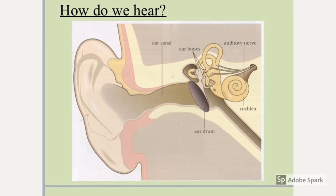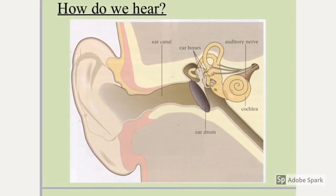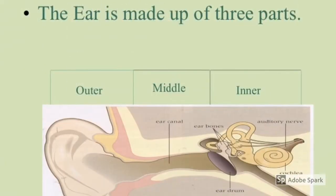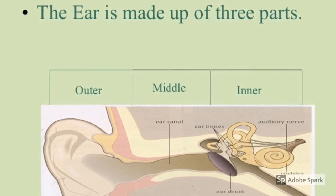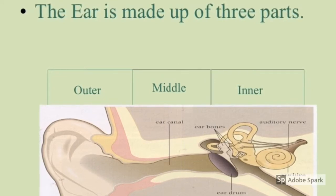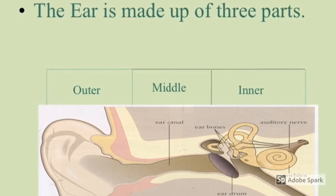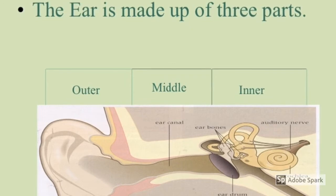So the big question that you should be able to answer, or at least talk about, is how do we hear? Well, let's find out a little bit more. So, have a feel of your ear. Now, your ear passes all the way through. Your ear is made up of three parts. The outer, which you can see, the middle, which you can't see, and the inner, which is way more inside of your face. So, the three parts are outer, middle, and inner.